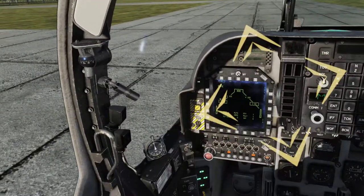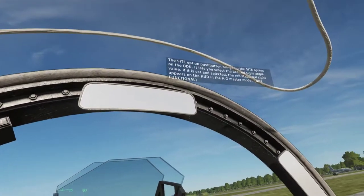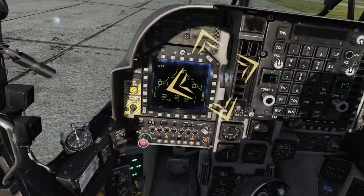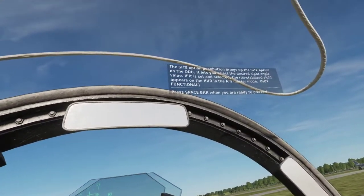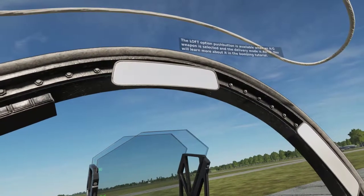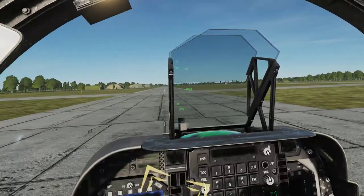The Sight option push button brings up the Sight option on the ODU. It lets you select the desired sight angle value. If it is set and selected, the roll stabilized sight appears on the HUD in the AG Master Mode. The Loft option push button is available when an AG weapon is selected and the delivery mode is auto. You will learn more about it in the bombing tutorial.